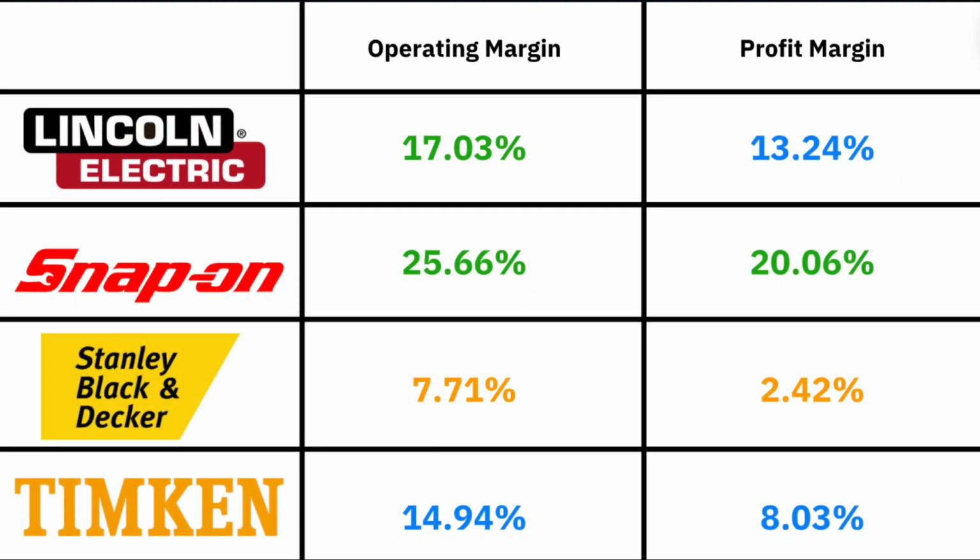When we analyze one company, it is essential to take a look at its margins. In this case, the operating margin is like the pulse of a business. Snap-on leads with 25.66%, indicating excellent operational efficiency. In contrast, Stanley Black Decker's 7.71% shows there's a lot of room for improvement. Profit margin follows a similar trend, with Snap-on at 20.06%, showcasing high profitability. Stanley Black Decker's 2.42% is respectable but not competitive in this group.